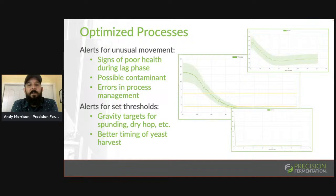Building in thresholds and looking at that stuff allows you to narrow down optimal windows for things like not just yeast harvesting, but also dry hopping, cold crashing, spunding, any of those things which can also have ancillary effects on the health of the yeast, right? If you're applying too much pressure to yeast over time, then you're limiting the health and limiting the long-term use of that yeast that you could get out of it.